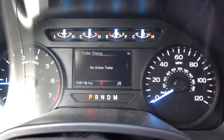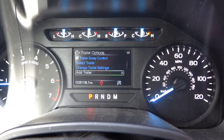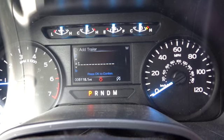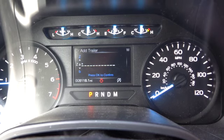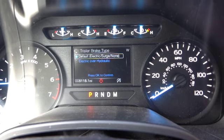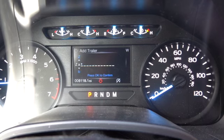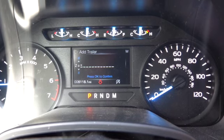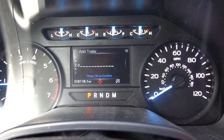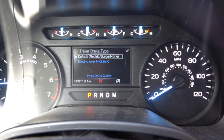You've got towing status. Of course, there's no active trailer, but you can assign trailers. In here, you would go to add a trailer. You can scan through and name your trailer. If I were to name this trailer A, or Z or whatever, you just push these buttons and you can name your trailer. And then once you get that trailer added, then you can configure it.